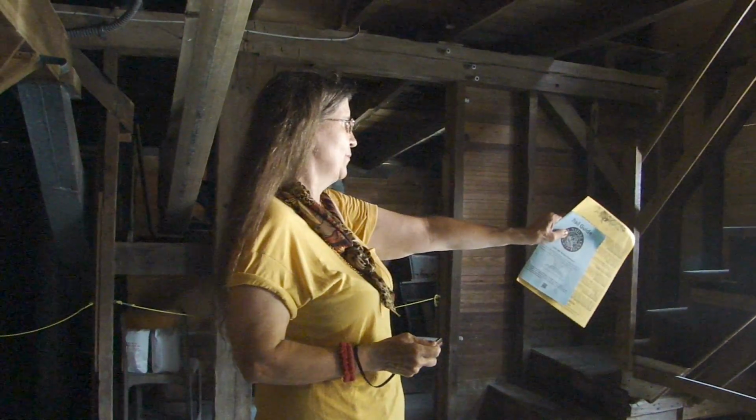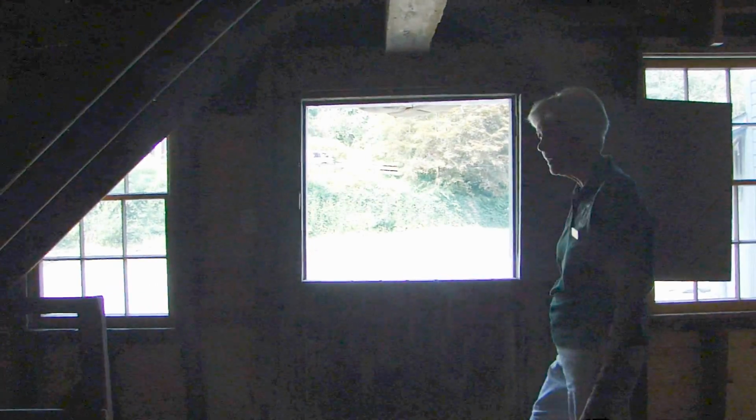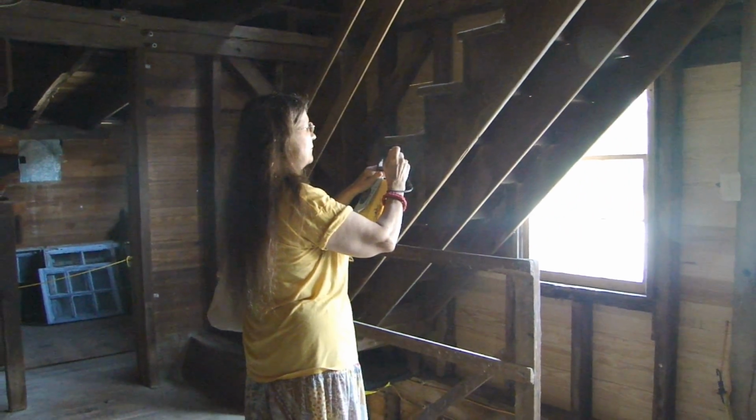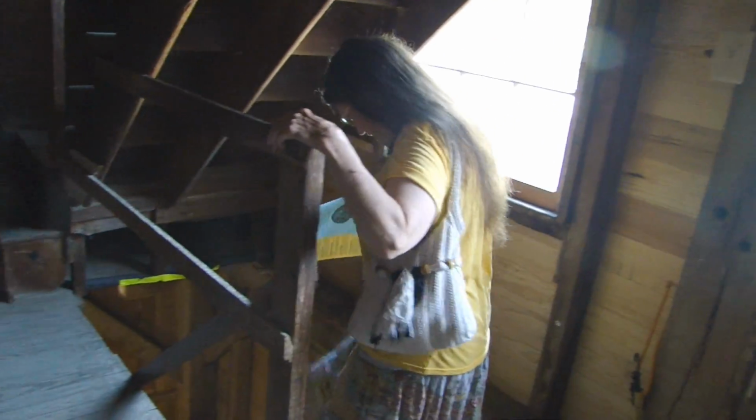Oh, I see the bottom. I can see the bottom right. Our tour guide kept it historically correct. All right. I can't see, as it's reflection. Figure it out. All right, back down the staircase. Okay, I'll let you go first. Just go carefully. Okay, thank you.